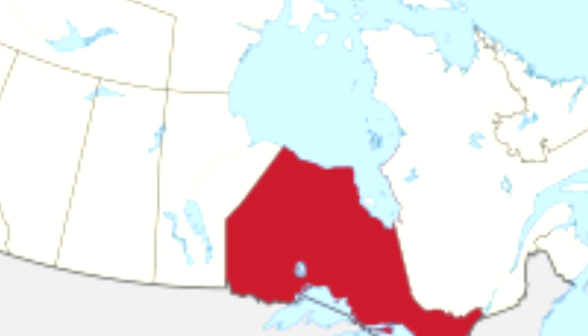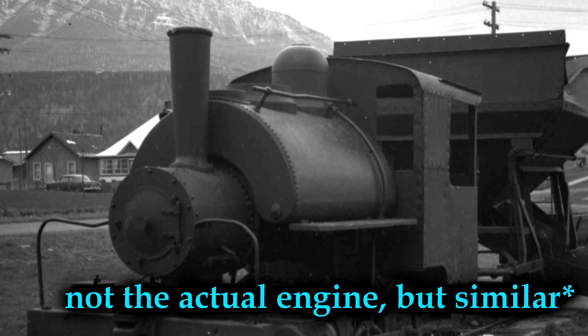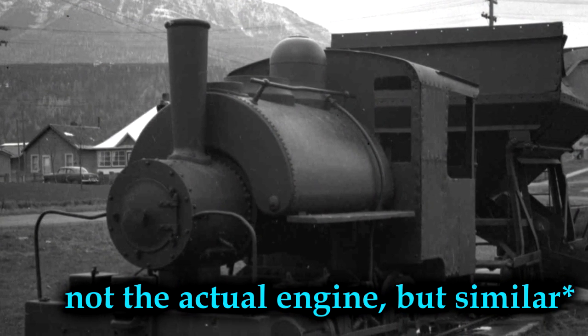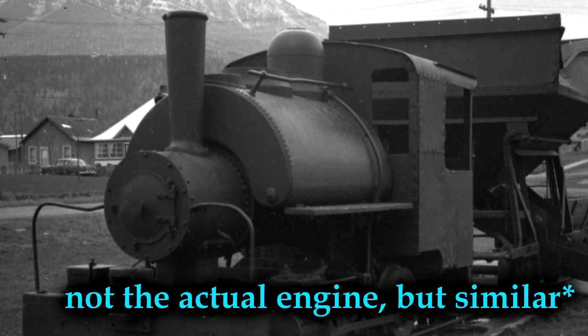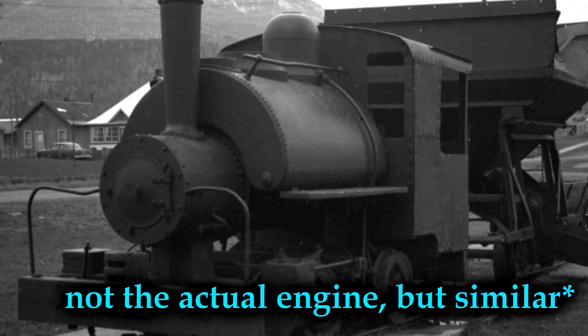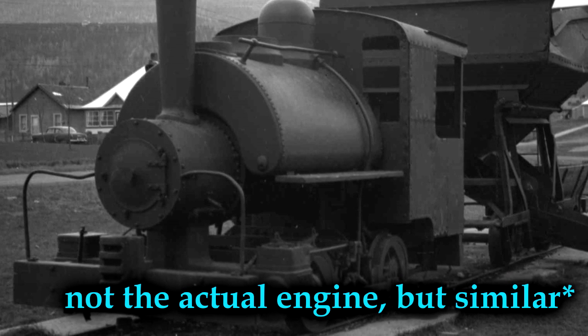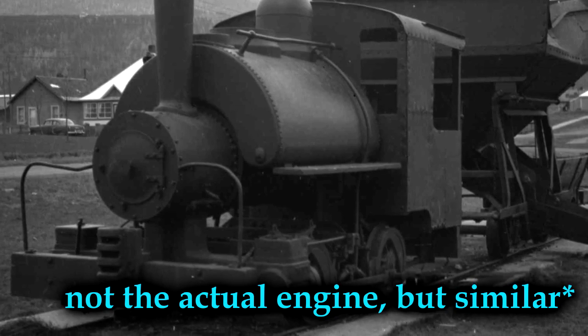But as far as we know, this locomotive was an 0-4-0ST, a saddle tank engine. Very small but efficient little locomotives that would have been great for the job that it was required. See, this locomotive was owned by a company in Marlbank, Ontario in the late 1800s and early 1900s. The company owned a cement plant, and the locomotive operated in a marl pit.